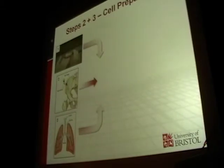So, while the donor trachea was being prepared and the donor cells were being removed, at the same time we had to prepare Claudia's own cells to repopulate this scaffold. So the trachea consists of an external framework of hyaline cartilage and then an internal covering of epithelial cells. So we needed both chondrocytes and epithelial cells to generate the new tissue.